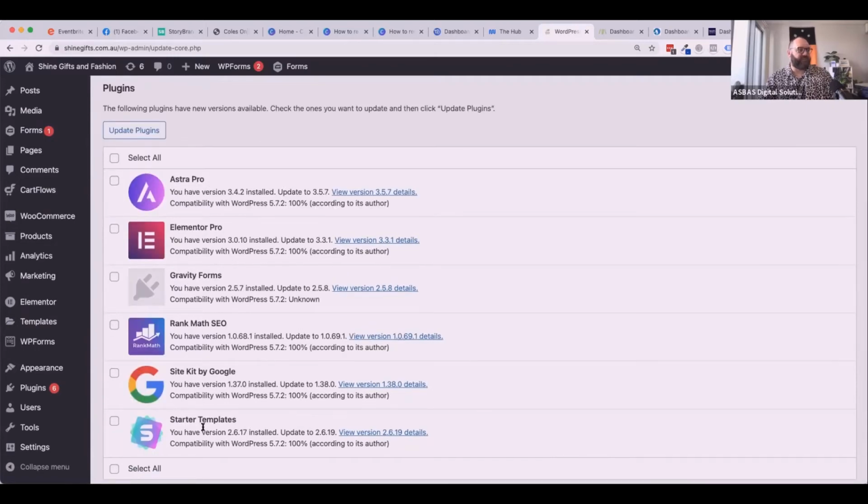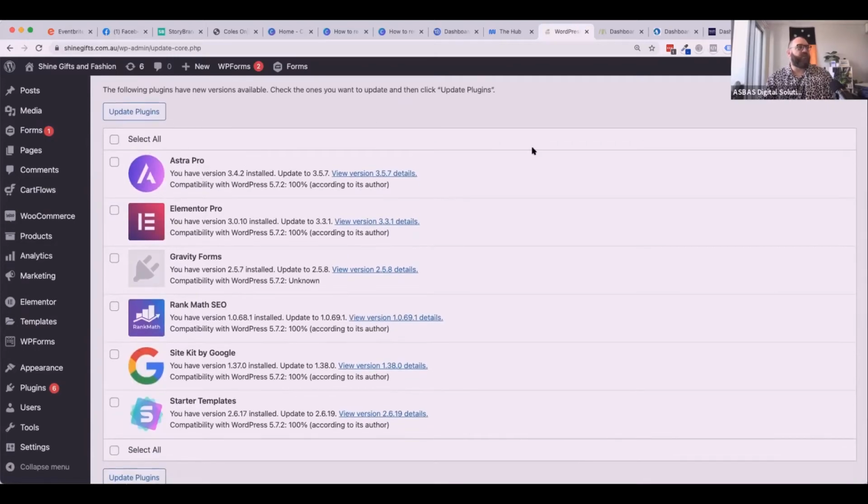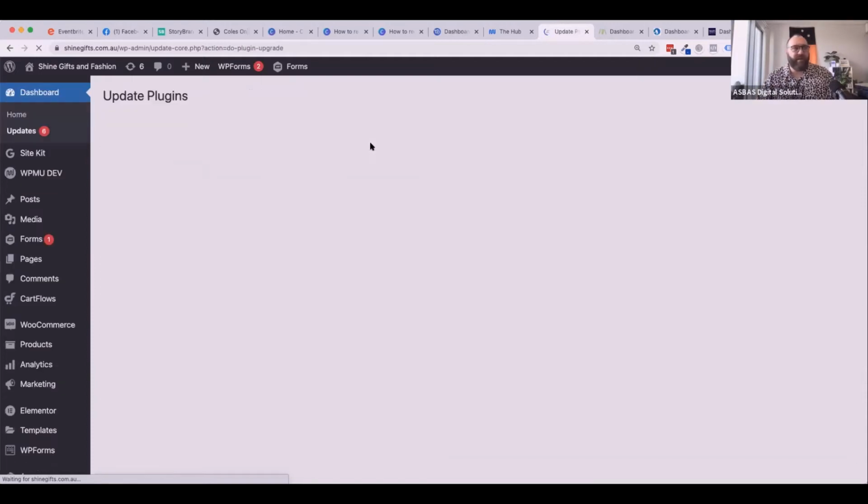Now I've got all these fellas down here that want to update. It may be that these are showing 100% compatibility with the current version of WordPress. But with Gravity Forms, that's not known. Gravity Forms is not that bad, actually. It's not one that's attacked very often. Contact Form is, but not Gravity Forms. So I'm just going to pick all those and update them because I feel very confident that's not going to break anything. So again, it goes down into maintenance mode and that will begin to update.